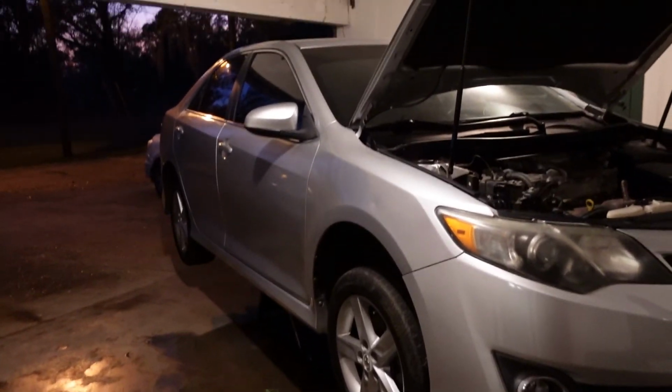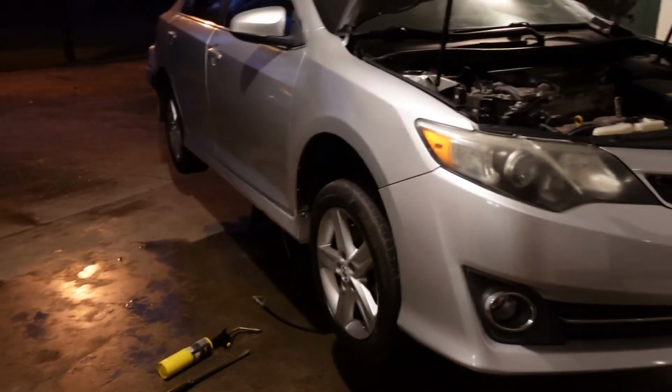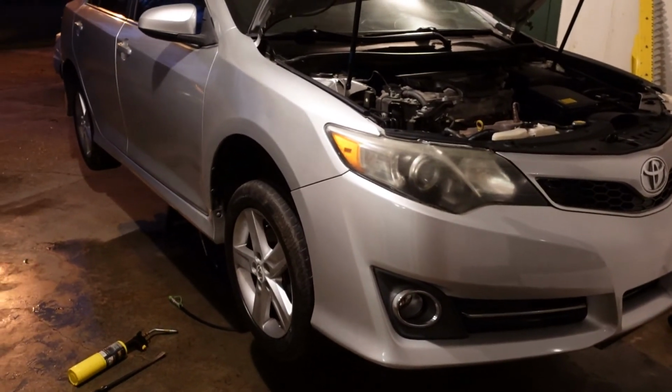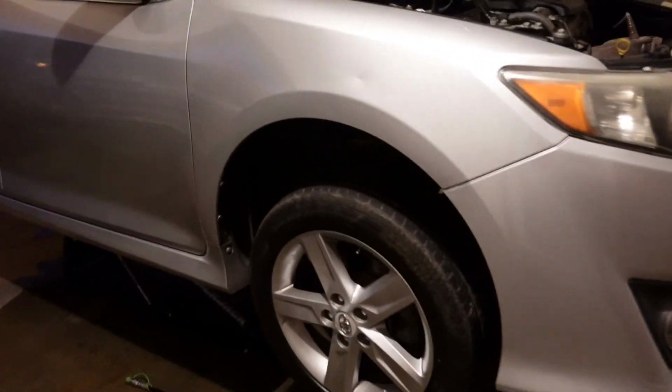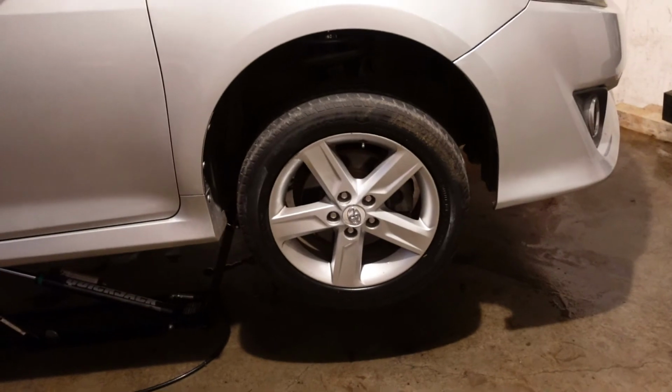Alright, well, got the front brakes all freed up. Checked the rears, they're still moving. Fired it up, squished on the pedal a little bit. Got rid of all of that travel. So I think that was my only issue there. Boy, those bottom pins on these front wheels were hammered stuck.